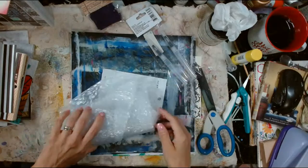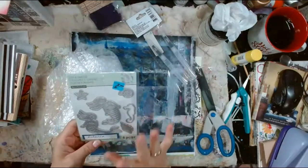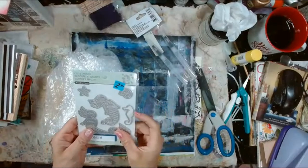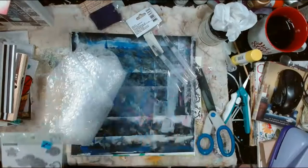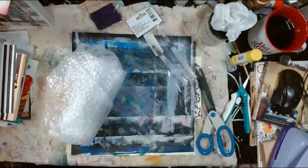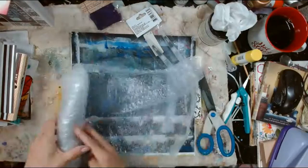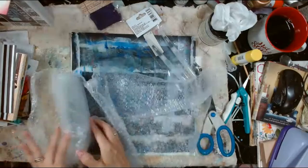Thought I heard Abigail. And I got some more mermaids. I'm not really into this kind of stuff, guys, but how could you say no, right? I'm gonna put it over here with my other dyes that I haven't put away yet from yesterday. And something's wrapped up. What did I buy that needed wrapping?